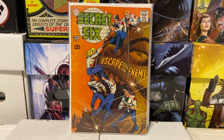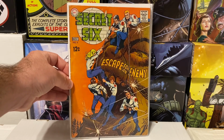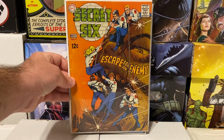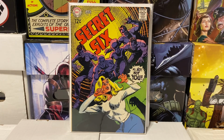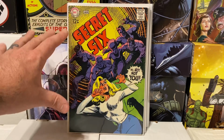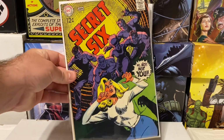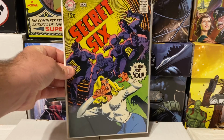And then we have issue number 4. Pretty cool cover there. Secret Six, some nice Silver Age books for only $3 a piece. Also issue number 5, really cool cover as well. I love the shadowing that they do on these covers for this run. And they got a little Good Girl art. I mean, really, really cool.